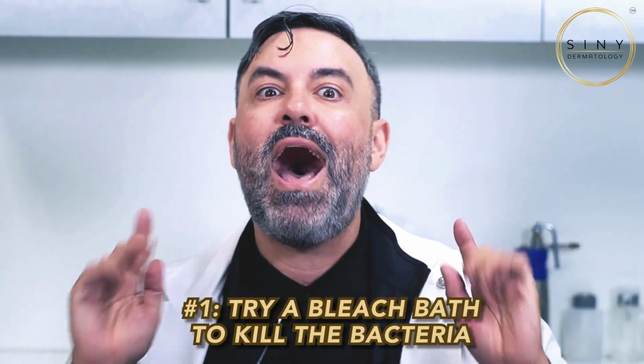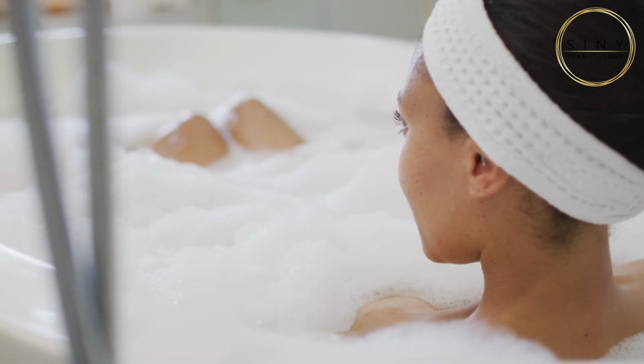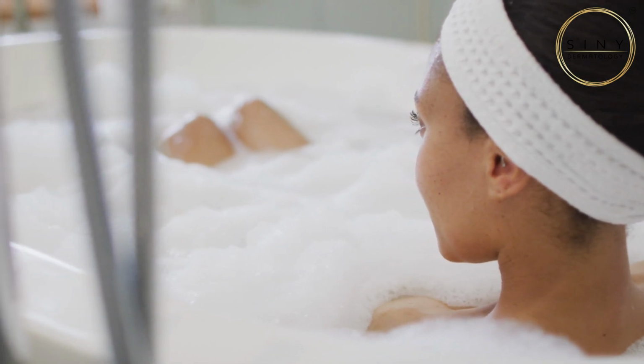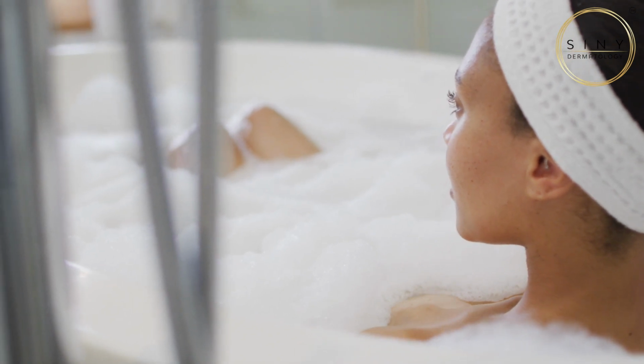Same with the bacteria. Now, the first order of business to getting rid of smell is to kill the bacteria. I love a tried and true and good old bleach bath. You take your full tub, put half a cup of Clorox bleach in it, fill the tub up, and soak your body in it. That will kill any yeast, fungus, and bacteria on you, so you don't even have the critters there to eat the food, to fart, so you get stinky.